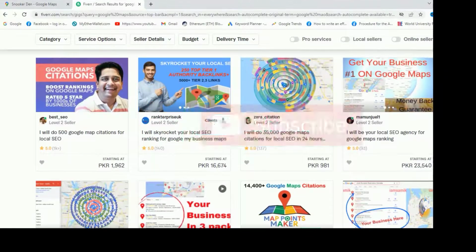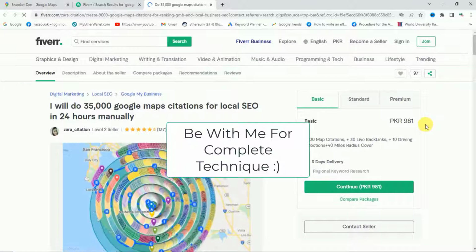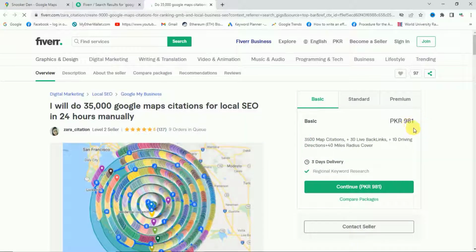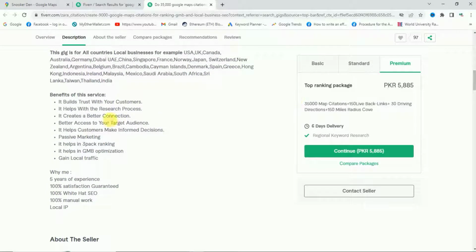So from here you have to select an account. And I will go to the pricing section of this account. Here you can see that it's starting from PKR 981 and 9 orders are in queue and the rating is also good. So I will just select this account and I will go to the premium service of this account and I will check all the details in the premium services. So here you can see that I will get all these benefits.